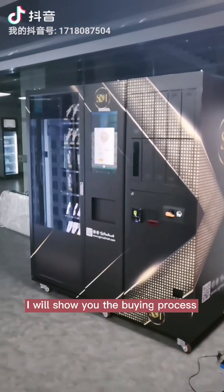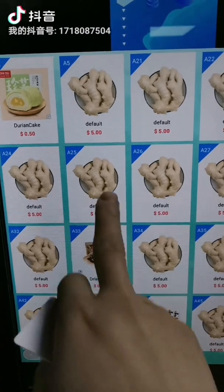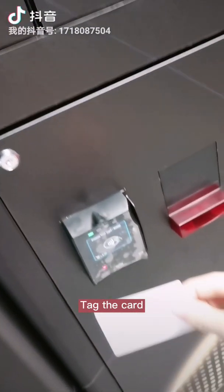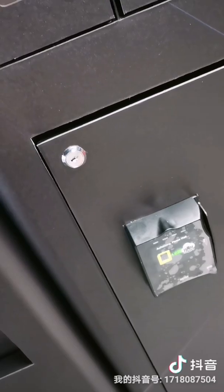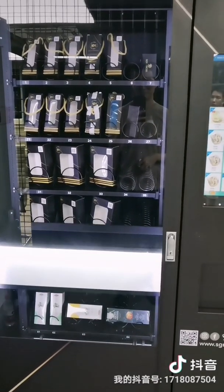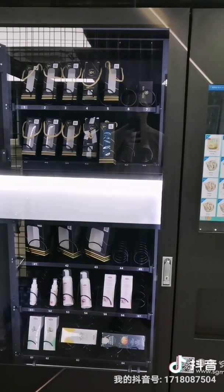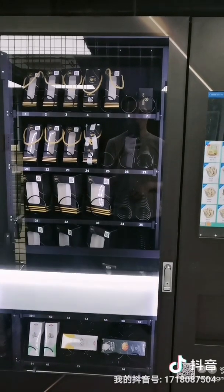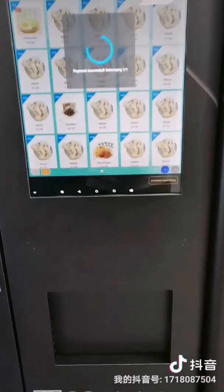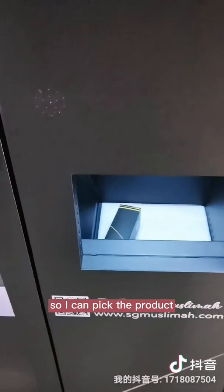I will show you the buying process. Firstly, we buy from the main box. Select Pay by Card. Present your card or your mobile phone. Tap the card. Authorizing. Thank you. The elevator will go up. So I can pick the product.